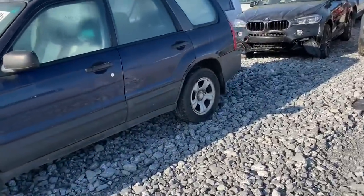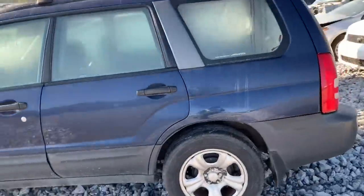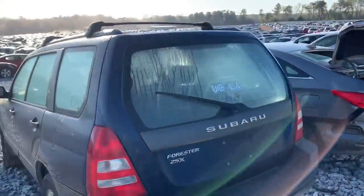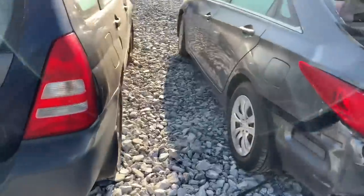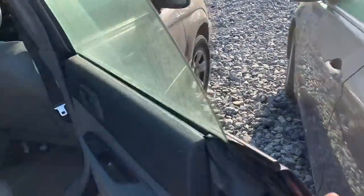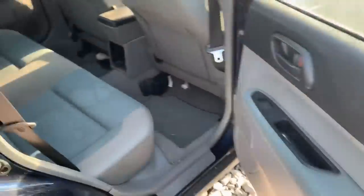Alrighty, honey, what do we got? A 2005 Subaru Forester, 2.5 liter, 157,000 miles on this one. Oh, I just tripped. UCLA Subaru. Let's see what the Subaru got, baby. Open it up. Subarus, their interiors is super plain, but when you keep it clean and everything, they be looking decent to me. I don't know why I like their simple and plain interior.